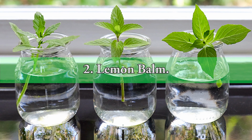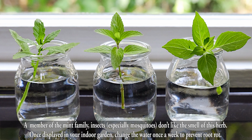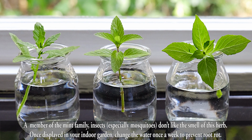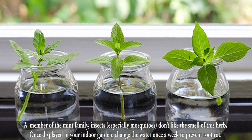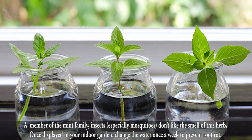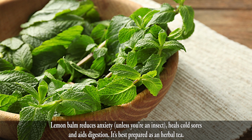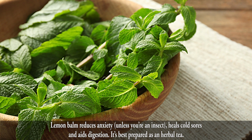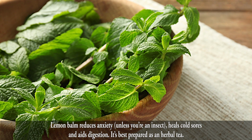2. Lemon balm. A member of the mint family, insects, especially mosquitoes, don't like the smell of this herb. Once displayed in your indoor garden, change the water once a week to prevent root rot. Lemon balm reduces anxiety, unless you're an insect, heals cold sores, and aids digestion. It's best prepared as an herbal tea.